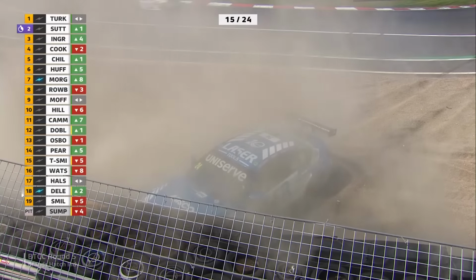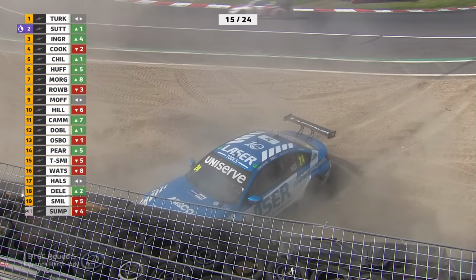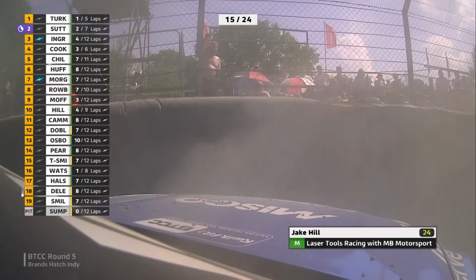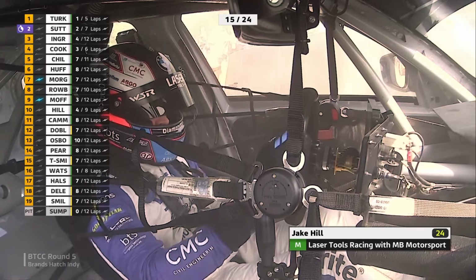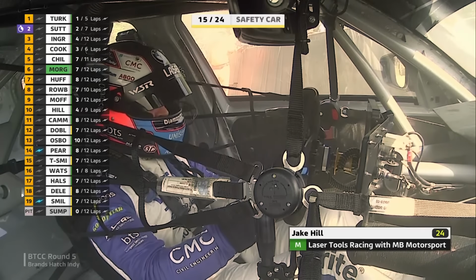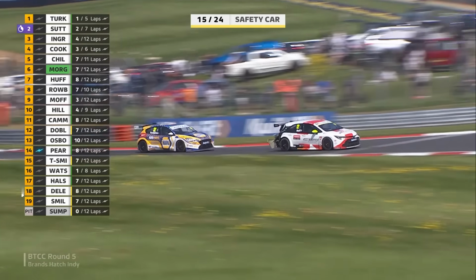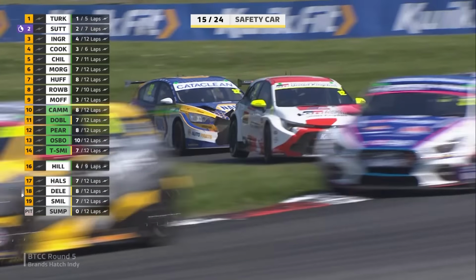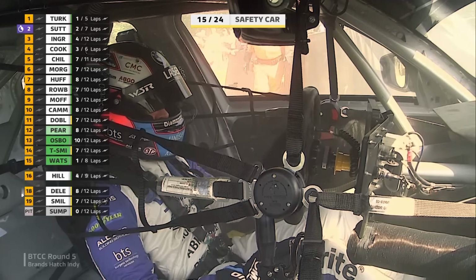That's Jake Hill in the gravel. Jake Hill has gone straight on at Druids into the gravel trap, and that puts the tin hat on a difficult second race and puts him at the back for race 3. Well, we've seen several lockups from Jake into Druids, haven't we? But whether there was an assist or not, the safety car is out. That's going to wipe away the 4-second lead that Turkington had over Sutton.